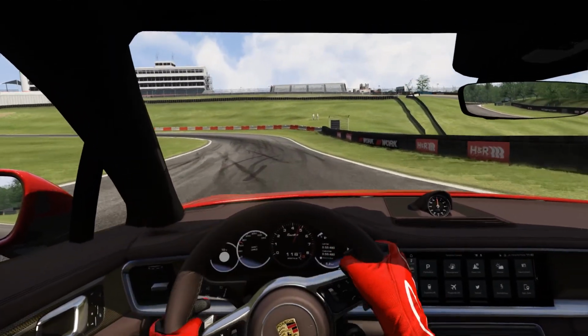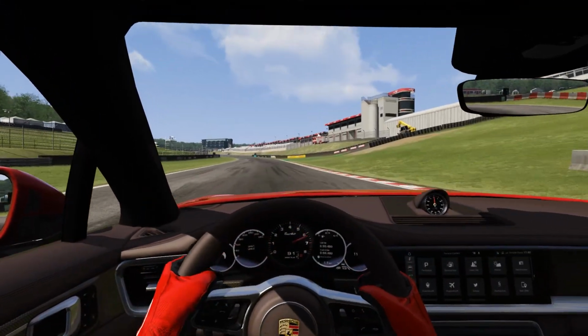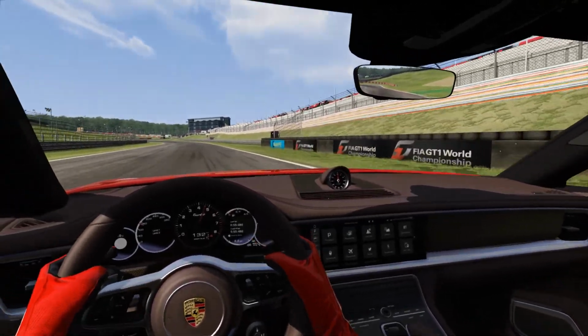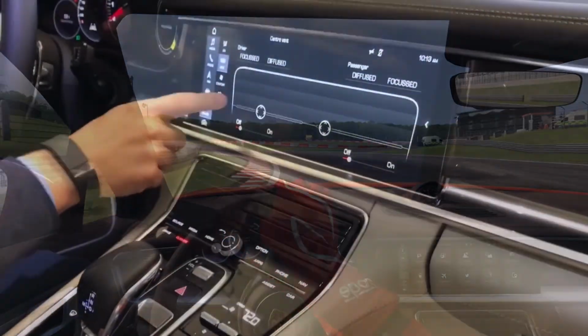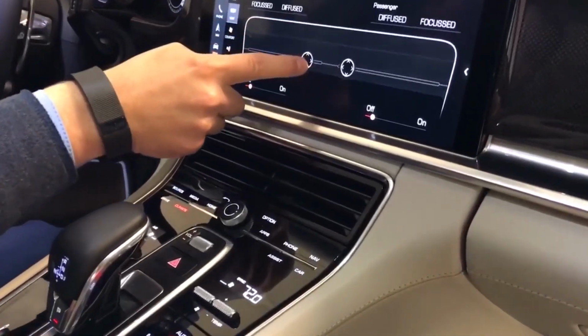And the noise as well when you lift off, the engine responsiveness, the gearbox, the look of the rear end, the technology inside here, those air vents that you can control from the display. It's really, really nice.